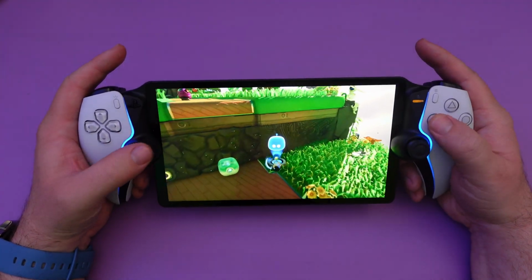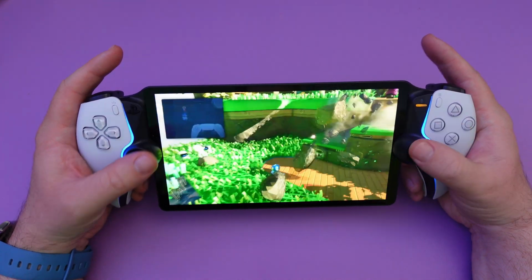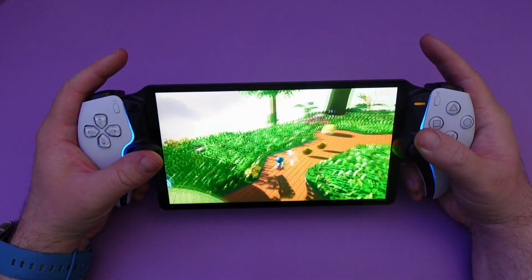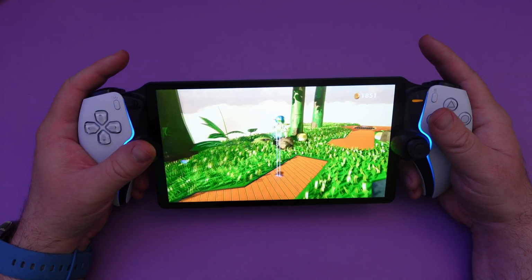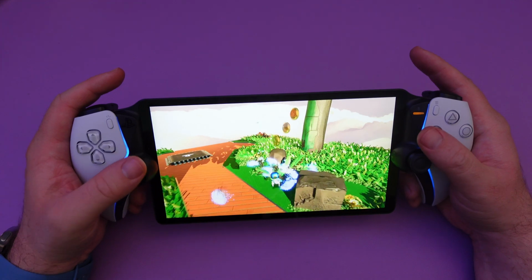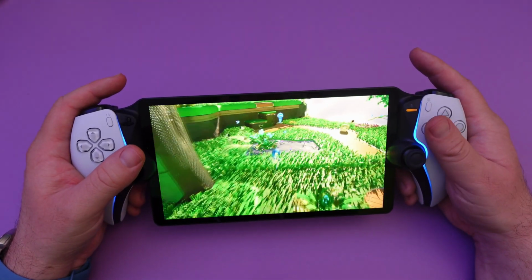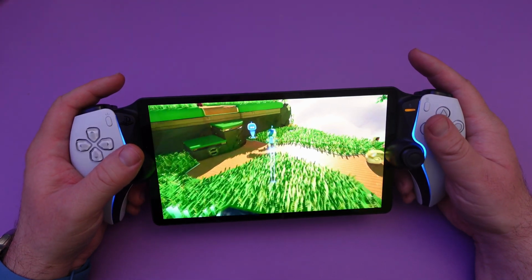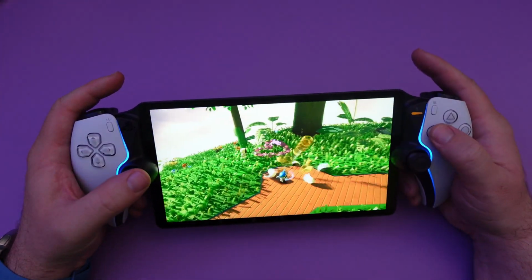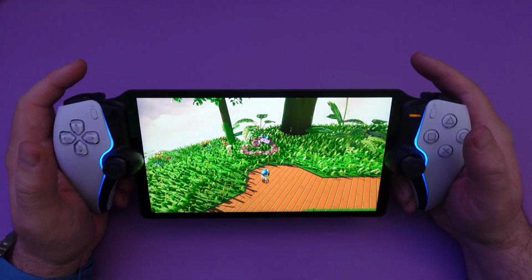That's part of the reason you'd want to get this over, say, getting a regular PlayStation controller and playing it on your tablet or something. You might not get that same vibration experience. It's a really, really cool experience. You know, is it $200 worth it? Maybe not, in terms of should you pay 200 bucks just to get this versus just using a controller and your phone or your tablet? Maybe not, but it's still a really, really cool experience overall.